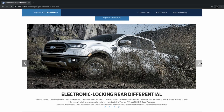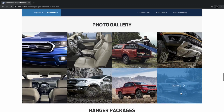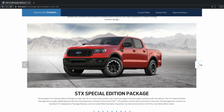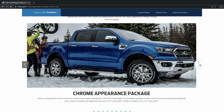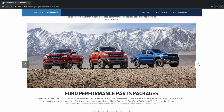And it seems like with this type of marketing, they want you to go off-road and they want you to be able to do all of these things. That's the kind of market, or that's what they want you to do. So photo gallery, but we'll get more into that during this build. And here they touch on some of the different packages, and as we're going through the build, we'll get a chance to see what a lot of this stuff is.